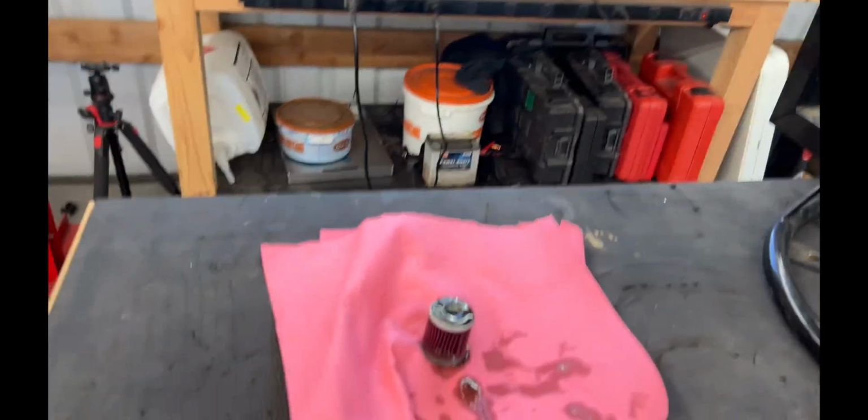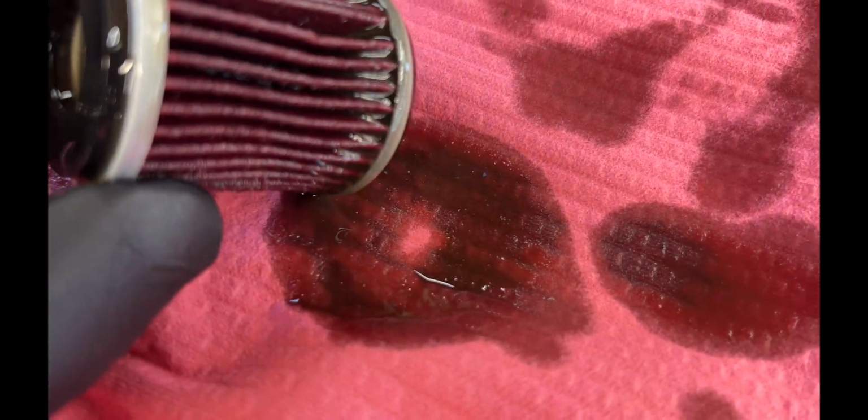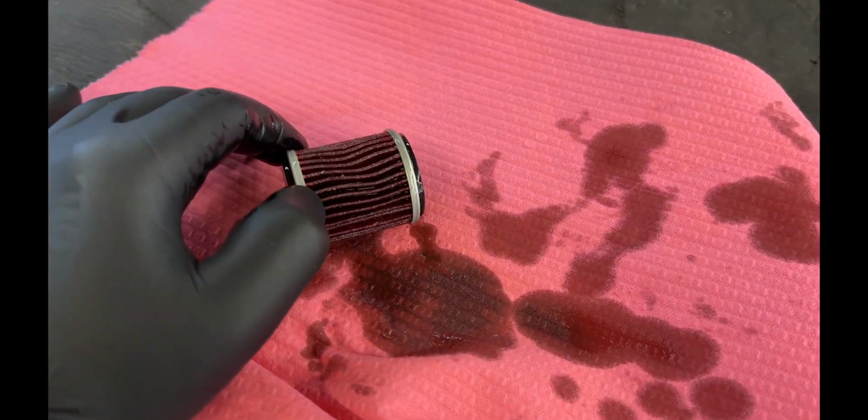All right, so before you just start tearing stuff apart, one thing you can do is check your oil filter. I'm not sure if you can pick that up on camera, but just by pulling your oil filter, you can check out all of these little silver particles left over in the oil. Silver and gold there, but this will tell you if that noise you're hearing really is serious or not.